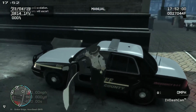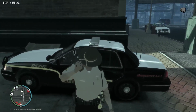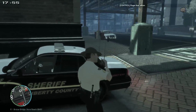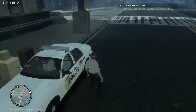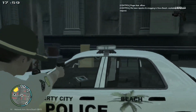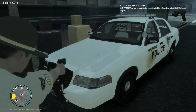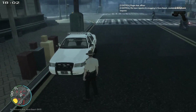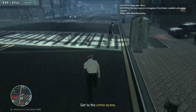Alright, so right now we're going to go ahead and just log out of dispatch and maintain service. That light bar right there is also a Welding Liberty one as well. As you can see right there, it's a Welding Liberty light bar. But I believe this one flashes red and blue. But we got a mugging going on.